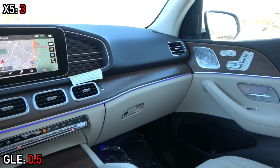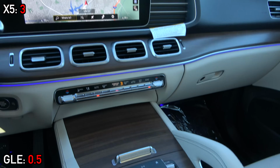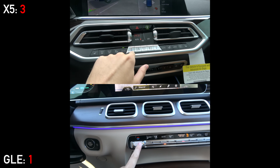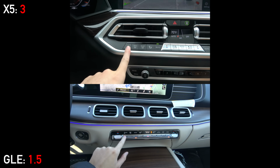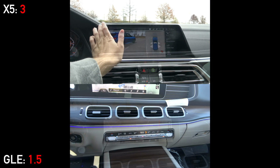Overall, both sound great, but Mason and I have a slight preference for the sound of the Burmester. Checking out the climate systems, both have physical controls, for now at least. The temperature adjustment buttons are quite small on the BMW, but our X5 has quad zones and the GLE has dual zones without another package.